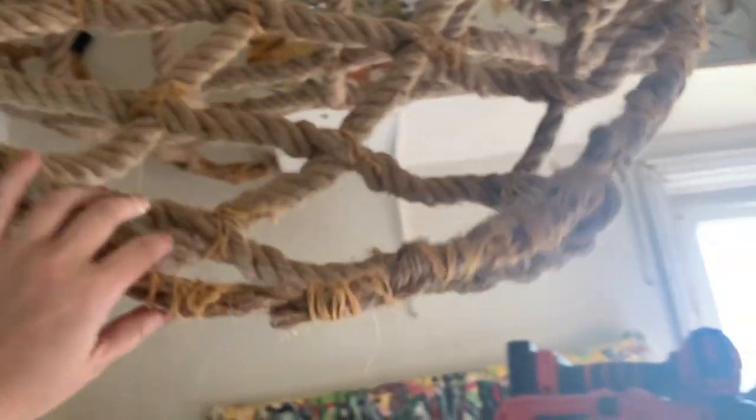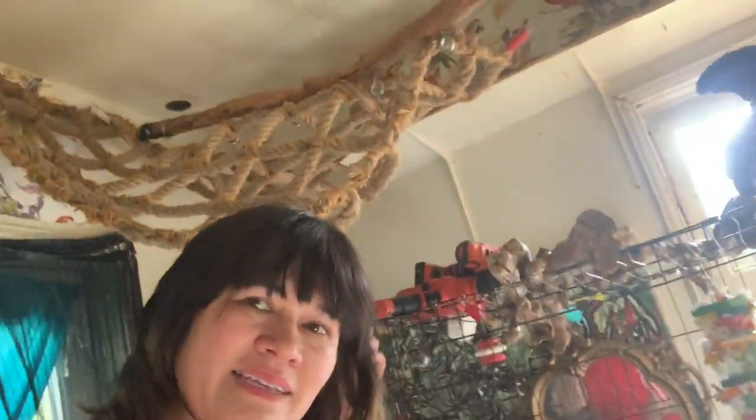I should have made it all the way over there, but I felt like if they hang down like this, it's more fun. Check this out. I can also do it like this, but I think this is more fun for them to play. So this is it. Okay, this is it. So there it is.